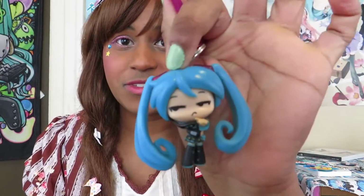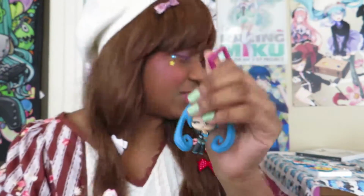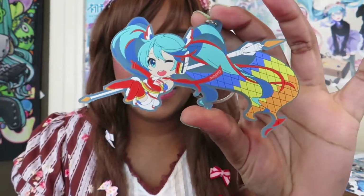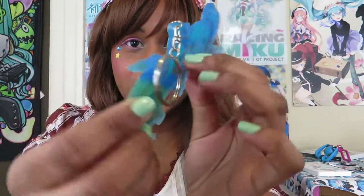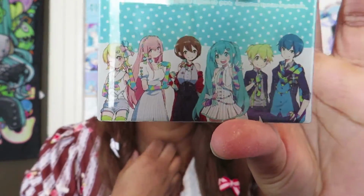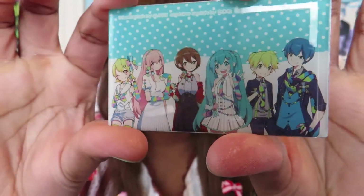There's actually three other ones. They're also like a gacha where you buy one and you get one random. This was the one I got, an angry, sulky face of Miku. It's really cute. Then I have the Racing Miku 2016 keychain as well. It's a really big girl, so it's really cute. It's just one-sided. So I have this mirror with the six main Vocaloids.